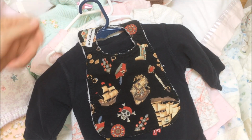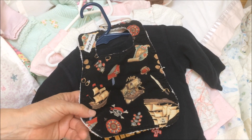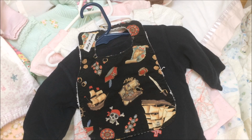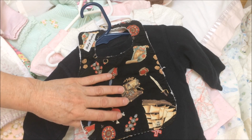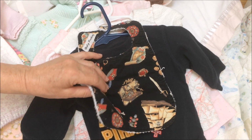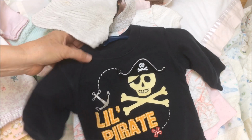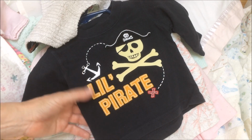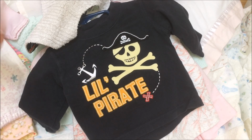And I happen to find this little pirate bib. It has the chest, it has the pirate ships on it, and the hats, and the map, treasure map. I just thought it was so neat. Well, I found the shirt too. They're not really a set, but I'm going to put them together. And it's a little pirate. It says little pirate right there. And I believe this glows in the dark. So it's fun.